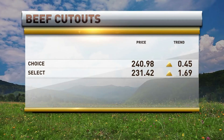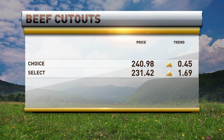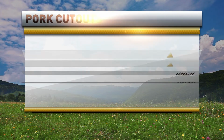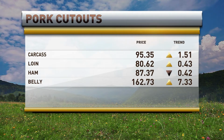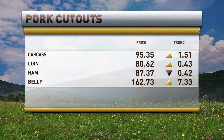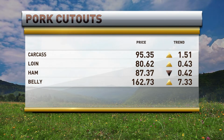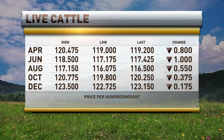Brand new information from the USDA that we need to pass along here, and that's the beef and the pork cutouts. The beef cutouts higher. Again, the choice up 45 cents. The selects up $1.69. The pork cutouts mostly higher. Carcasses up $1.51. Loins up 43. The bellies up $7.33. The only one that's lower is the hams. They're down 42 cents.